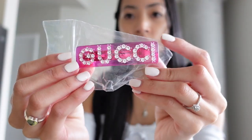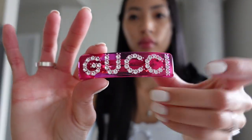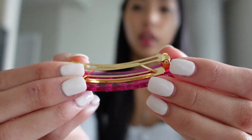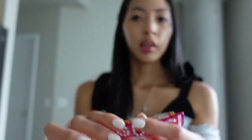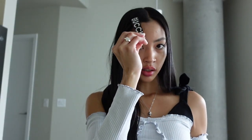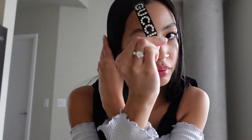And then I got this pink Gucci hair clip. It's just the cutest. The difference from the black one on my hair is that this one kind of flings up. And yep, this one is just like a little clip. Let me show you guys a close-up of this one. And this is like a clip, so it's just easy to put on. Okay, let me put it on better. Let me put it on better. Oh God.